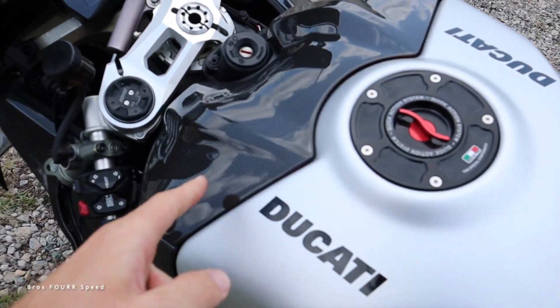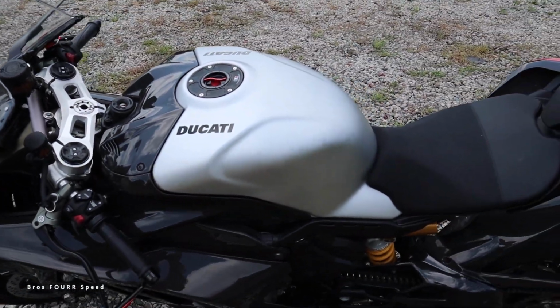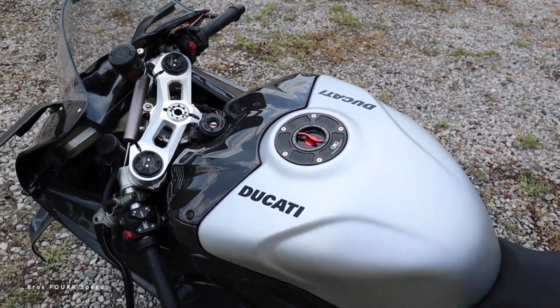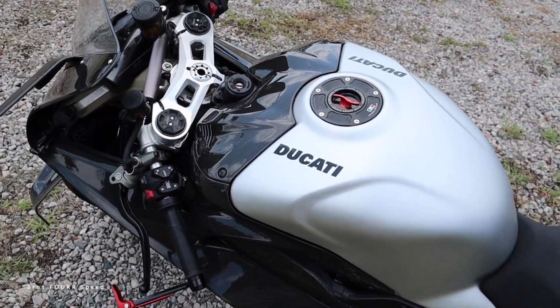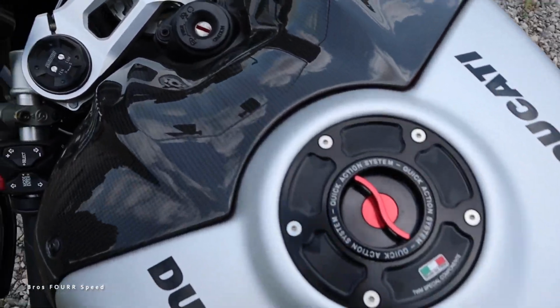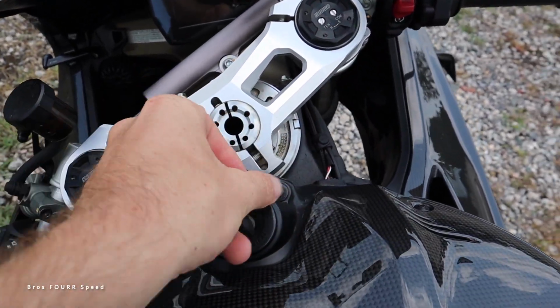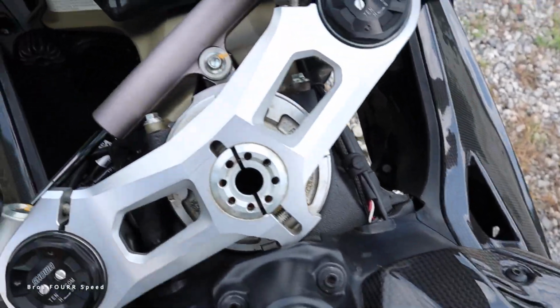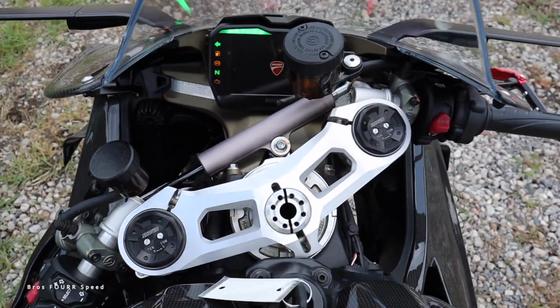You'll notice too that we have more carbon fiber surrounding part of the gas tank. Ducati is spelled out on the top there, and then we have the fuel cap there, which you can lock and unlock, of course, for safety reasons in order to gain access to the fuel. So by inserting the key, if I just turn it once to the right, that will turn on all of the electronics for this bike.